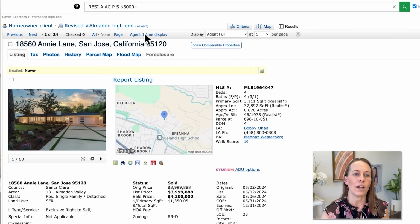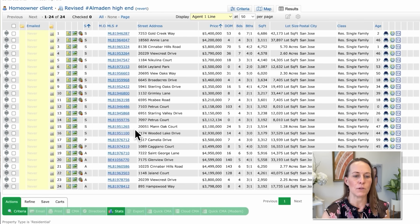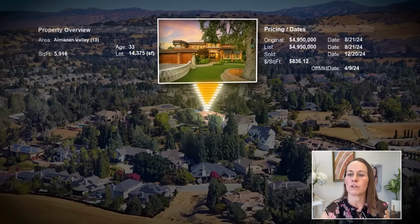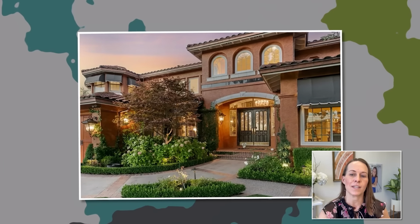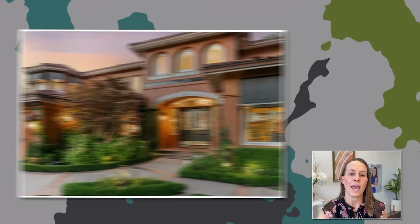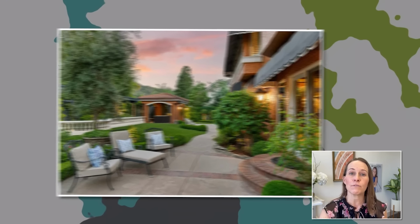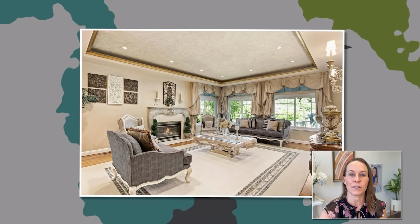Now, there is one property as well that, you can find some unique, beautiful estates. Here's one that has a very European feel, a lot of beautiful details, but you see it's embracing the oak trees and the hills around it. And so there are beautiful high-end estate type properties in Almaden Valley as well that you can really appreciate.